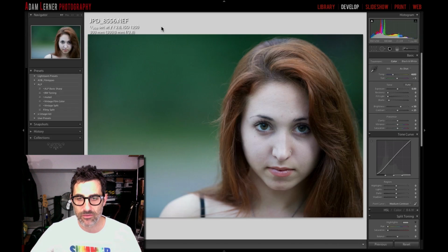One of the things I definitely want to do is bring out more of that color in her eye. I want to tie her eyes more into the background here. I want to give it some more pop. I really want it to have more contrast. I want to work on her skin a little bit.